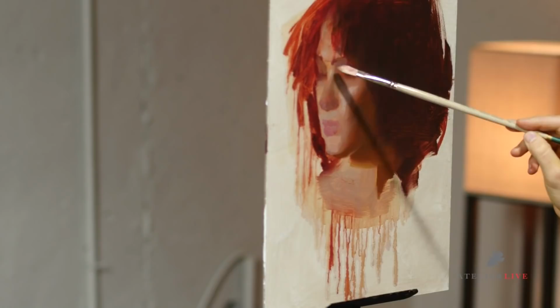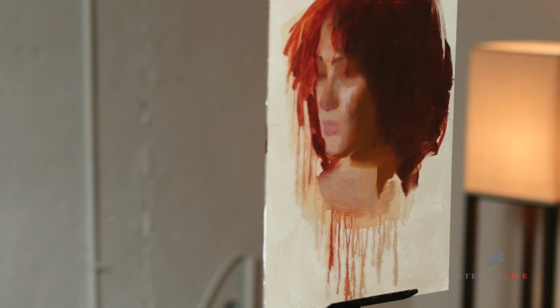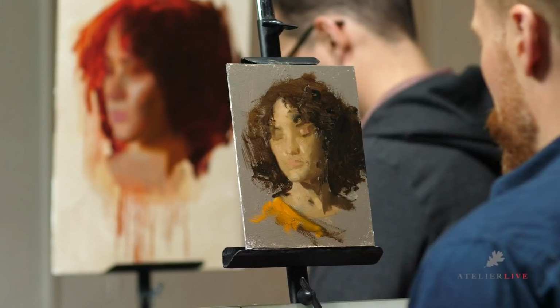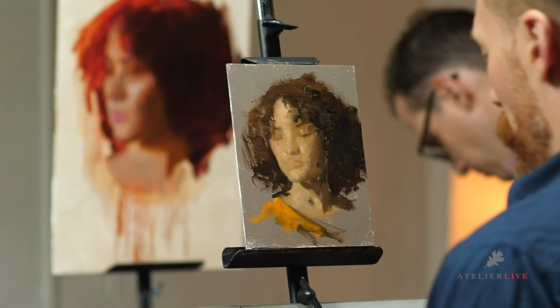Don't expect more from your teacher than what they can actually do. If they can't paint, they're not going to be able to teach you how to paint like the old masters. The limitation of what they can do is going to be seen in their artwork. So you just have to take what you get.